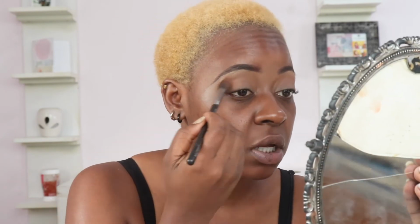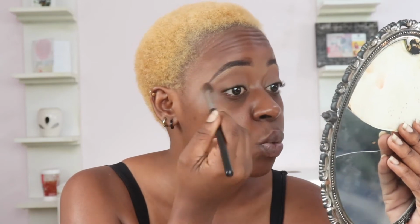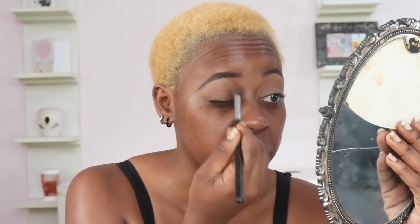Sometimes pastel shades are hard for darker skin girls because they don't have enough pigment and they're not made for our skin tone to really show up. So for the fact that there's this pink right here that shows up, it's also why I really like the Juvia's Place palettes, because those palettes have really bright and vibrant colors. I feel like those palettes are worth the actual money, to be very, very honest.